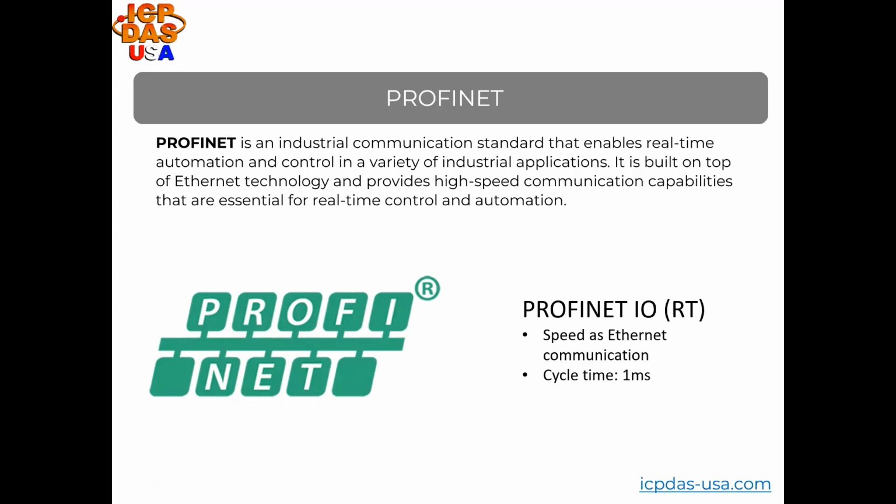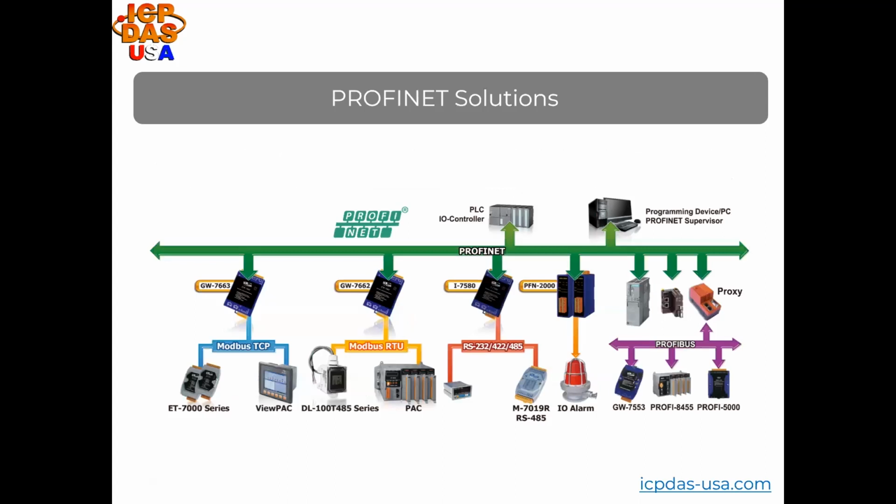We offer the PFN 2000 series PROFINET remote I/O modules, GW-7662 PROFINET to Modbus RTU gateways, GW-7663 PROFINET to Modbus TCP gateways, and the I-7580 PROFINET to RS-232, 422, 485 converters.